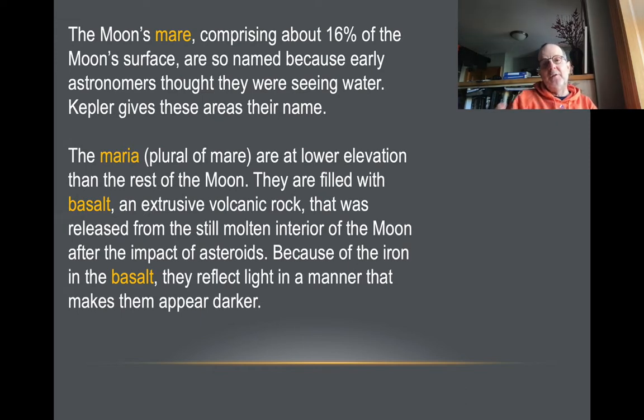And because basalt is so iron-rich, it absorbs a lot of sunlight as opposed to reflecting it, and that makes those areas darker than the lighter areas, which are part of our moon vocabulary. So we should know this word mare, this plural Maria. Eventually you're going to need to know this word basalt when we study rocks, because it's a common rock on the surface of the Earth. We already know that actually from studying ocean crust and continental crust.